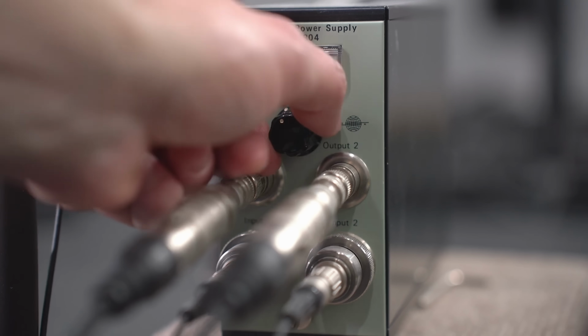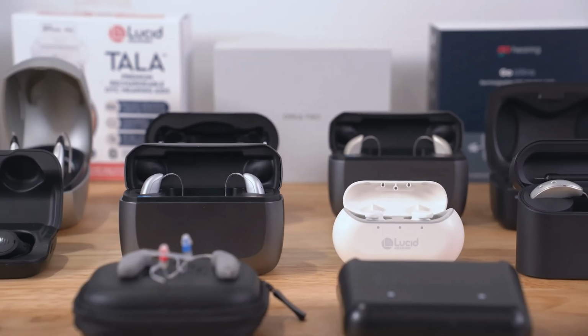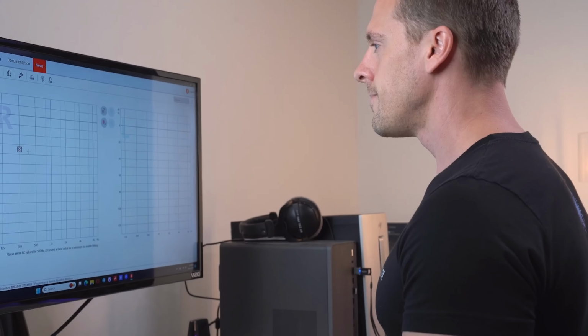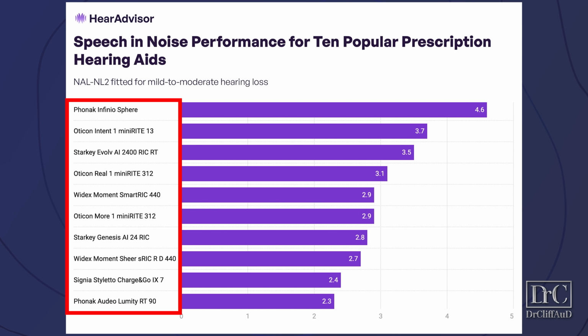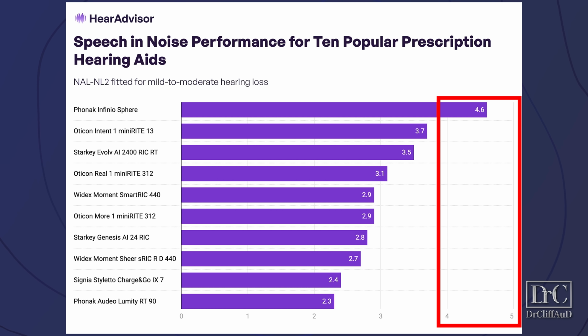And just to add a little more unbiased validity to my perceptions, third-party hearing aid lab HearAdvisor performed independent testing of the Sphere Infinio in background noise and compared their performance to other popular hearing aid brands, and they gave me a never-before-seen sneak peek of their data. What they found was that the spheric speech and loud noise program of the Audeo Sphere Infinio hearing aids outperformed all of the other hearing aids they tested. In fact, it was the only hearing aid that scored above a 4 on their performance scale when programmed to an NAL/NL2 prescription verified with real ear measurement.